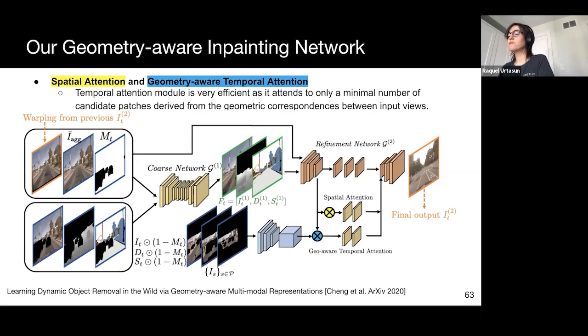Finally, we introduce a novel geometry-aware temporal attention model that copies and borrows features from the visible regions in other frames to the target regions to be inpainted. Since our approach is efficient, we can exploit a large temporal window. This is achieved by computing the feature similarity between the pixels to be inpainted and the spatiotemporal tube on the reprojected images centered around the corresponding pixels. This is efficient as it requires only a minimal number of candidate patches during training and can also dynamically scale to make use of more or fewer views depending on the computational resources.